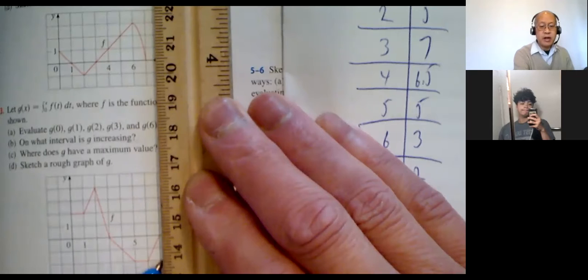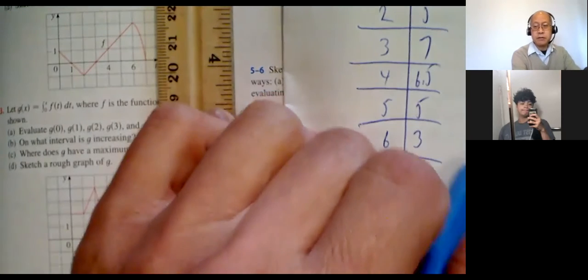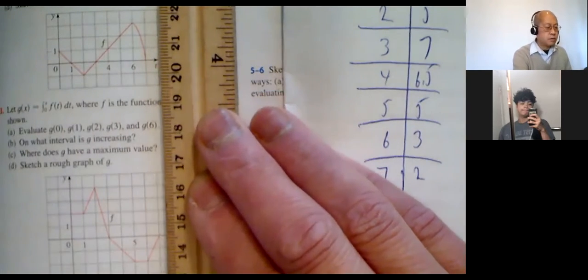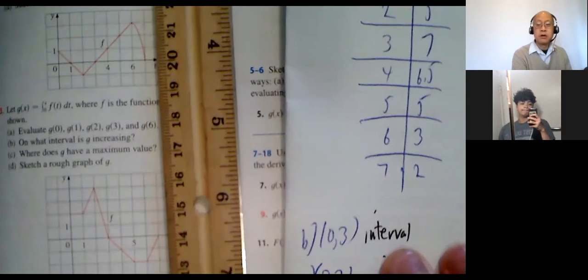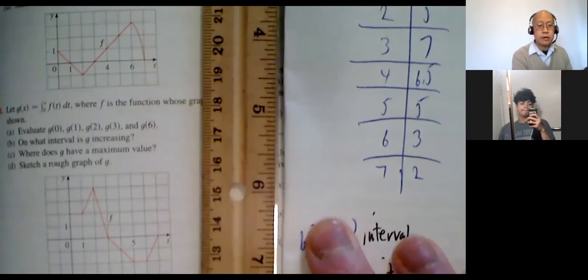And then at 7, I have this piece right here. That's a loss of another 1. It's below the x-axis. I know this is 2, and that cuts it in half, so I drop another 1. So G of 7 is 2. Okay, so that's where it works.